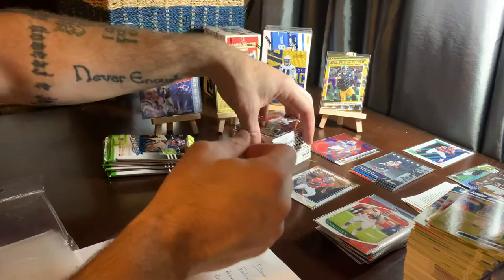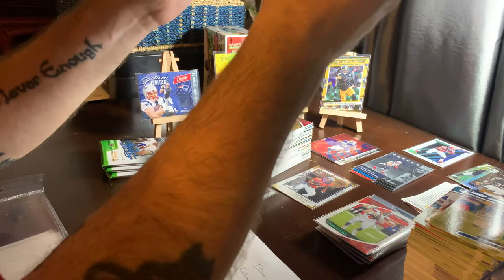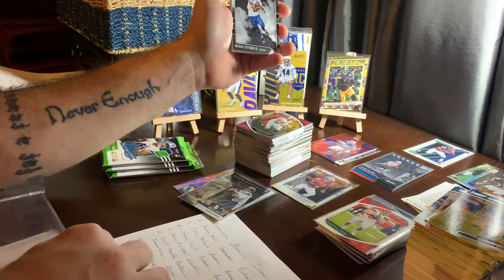Four packs to go. And I guess this pack was thicker than the others, because there is a relic in this one. So I'm going to save that for last. So we start out with an introductions, Michael Pittman Jr. for the Colts.